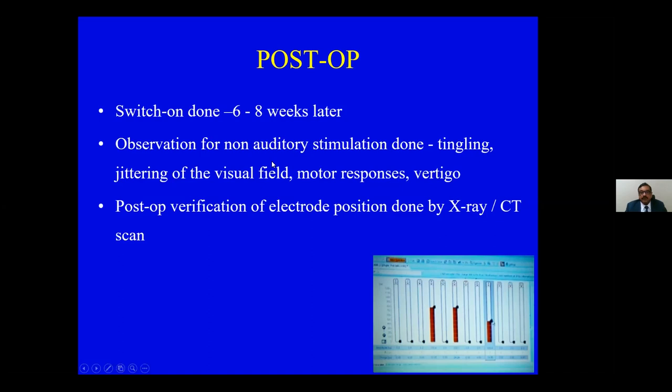What are these non-auditory stimulations? You can get a little bit of tingling sensation in your arms or hand or even in lower limbs. The visual field may be bobbing because of vestibular stimulation. This is known as the jittering of the visual field. Sometimes they may have jerks, motor responses, and vertigo if the vestibular system is stimulated. So you need to look out for all these.